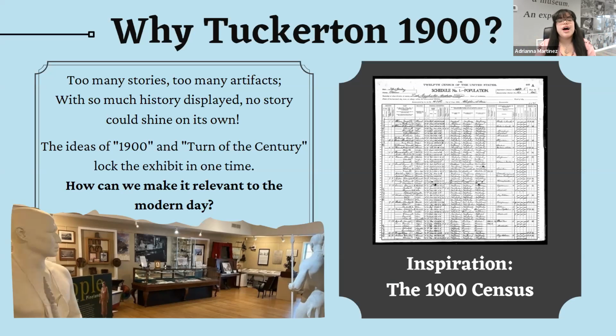This exhibit also had a second problem, which stemmed from the name and overarching theme of this exhibit. So it's called Tuckerton 1900. And if you've been to the Seaport before and have walked into this exhibit, you also might know it as Turn of the Century Tuckerton. It goes by both those names. But with those names, it locked the exhibit in one moment in time. And all of these items that were displayed were inspired by the turn of the century or actually from the turn of the century. But the initial goal of this exhibit was to connect it to now rather than keep the story in the past.